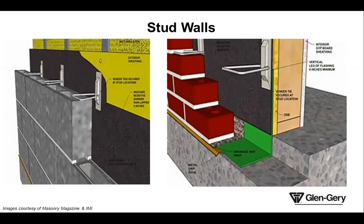My main point on this here, you can use these ties with either a CMU, or you can use them with a brick veneer. It does not matter. Again, the adjustment's going to be made in the tie part itself when they order in the field.